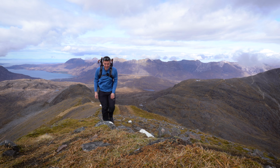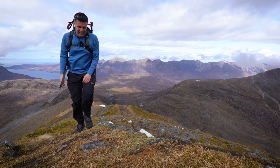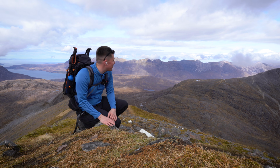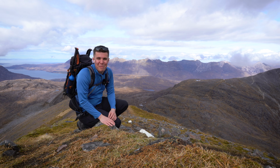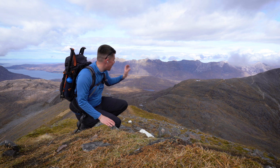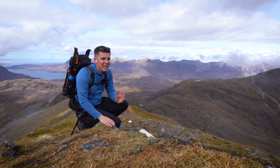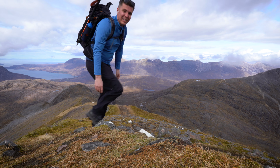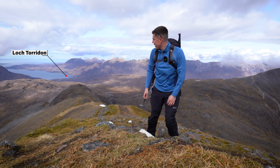I absolutely love mountains like this, but it makes it difficult as there's so many different views to capture on camera. It's hard to just pick one. But that behind is an amazing view of the big three of Torridon. And you can also see down to Torridon village and Loch Torridon.